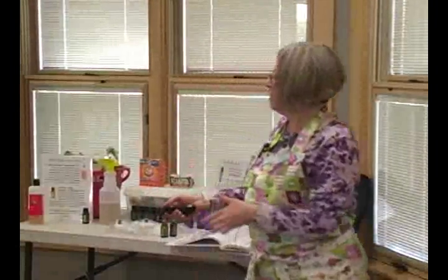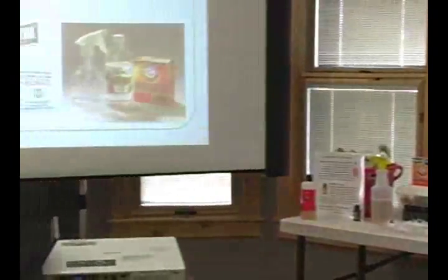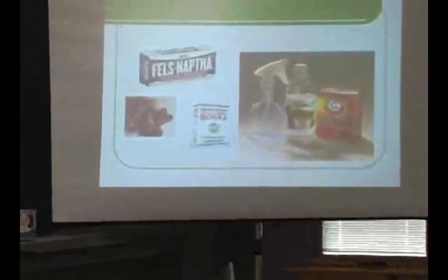These little guys over here, you're wondering, what is that? Looks like little figs or something. They're actually called soap nuts. And they're a natural product. They grow on trees in India and Nepal. And they contain saponin, which is a natural soap.